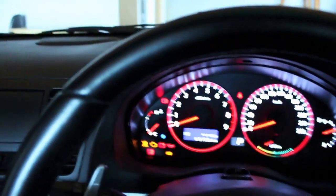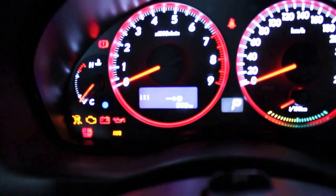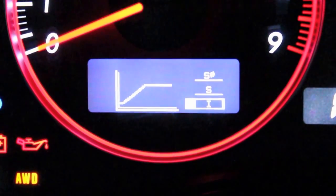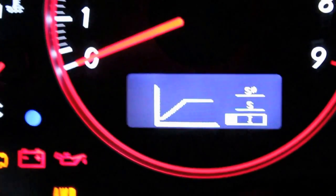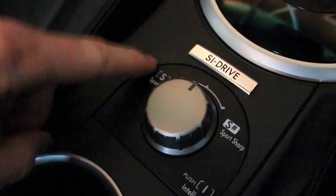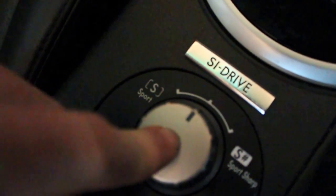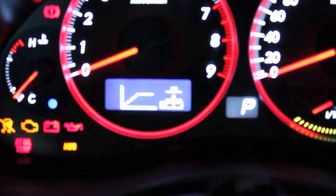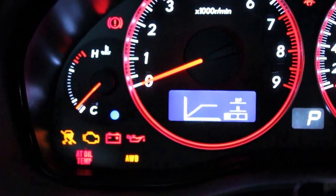This car has SI-Drive. Now this is quite cool, although personally I don't see the point in one of the modes. If we go back to that screen there, there are 3 modes: Intelligent, Sport, and Sport Sharp. Sport Sharp is awesome, and it gives the car total power, and you can flick it across using this little switch here. So you've got Sport, Sport Sharp, and then push down for Intelligent mode, which is real gutless. I use it a lot, but it's like driving a 1.8 litre version of this, so it's real slow.